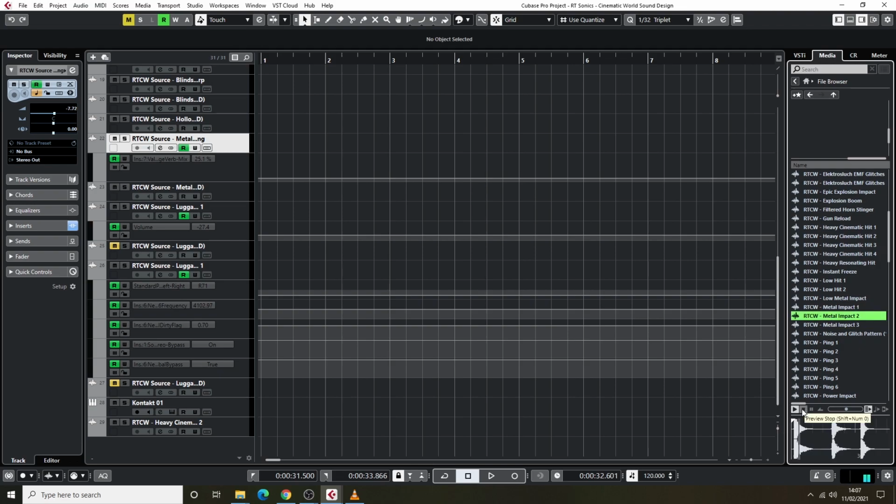There we go. Another set of impacts, and then big cinematic hits. So, that kind of stuff, big punctuation points for your music or your projects. Low hits if you need that kind of subby, really impactful stuff. Booms like this, really quite distorted, impactful booms and so on.